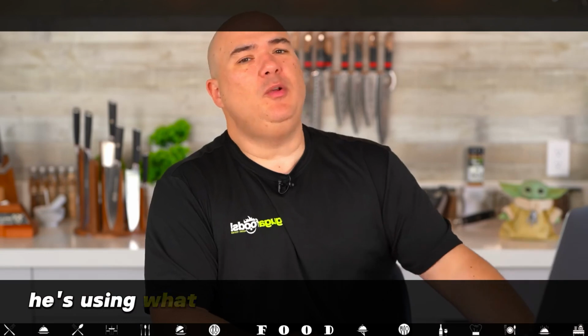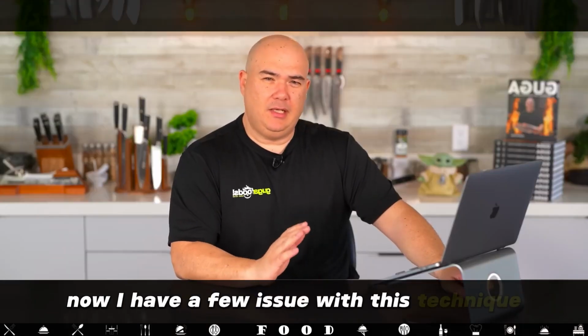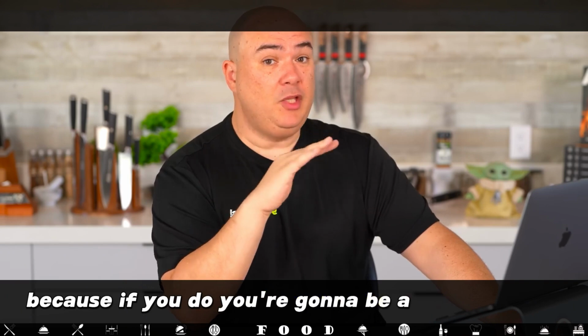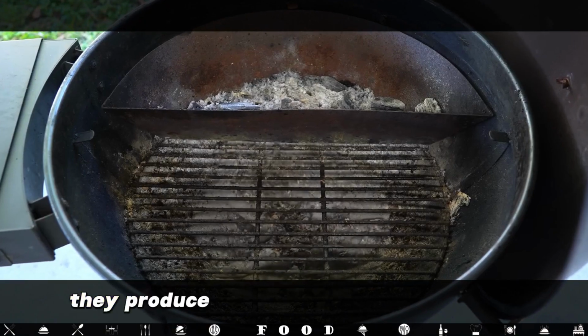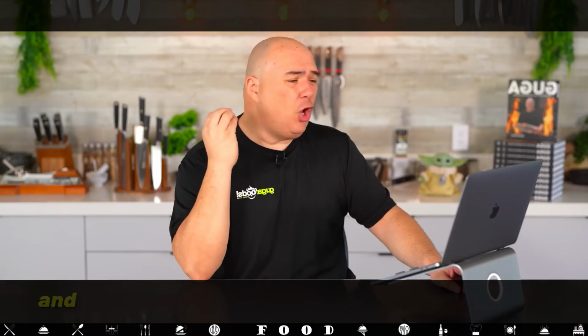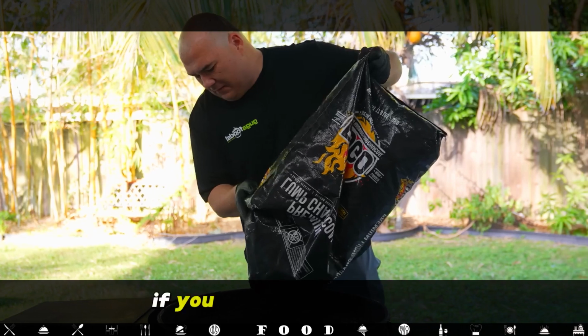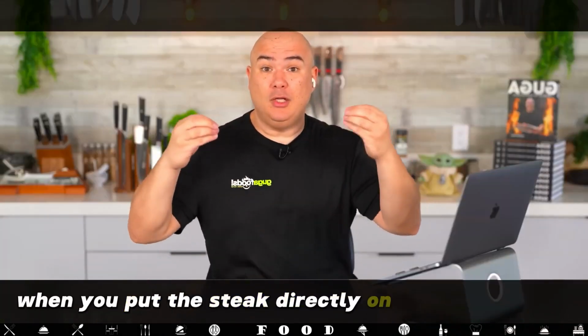Oh, he's using what we call the caveman technique. Now I have a few issues with this technique. Number one, you cannot use any type of charcoal because if you do, you're gonna be in huge trouble. If you're using briquettes, they disintegrate. They produce a tremendous amount of ash, everybody, and all that ash is gonna be going on your steak and it's just not gonna work. If you're using lump, it's okay. But here's what happens when you put the steak directly on the coal.